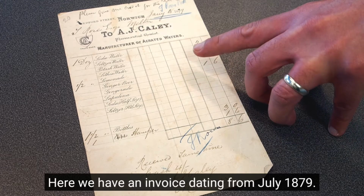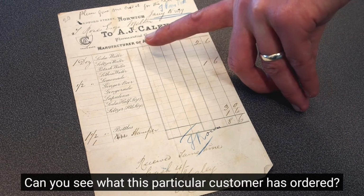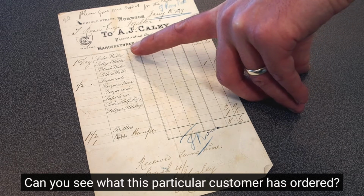Here we have an invoice dating from July 1879. Can you see what this particular customer has ordered?